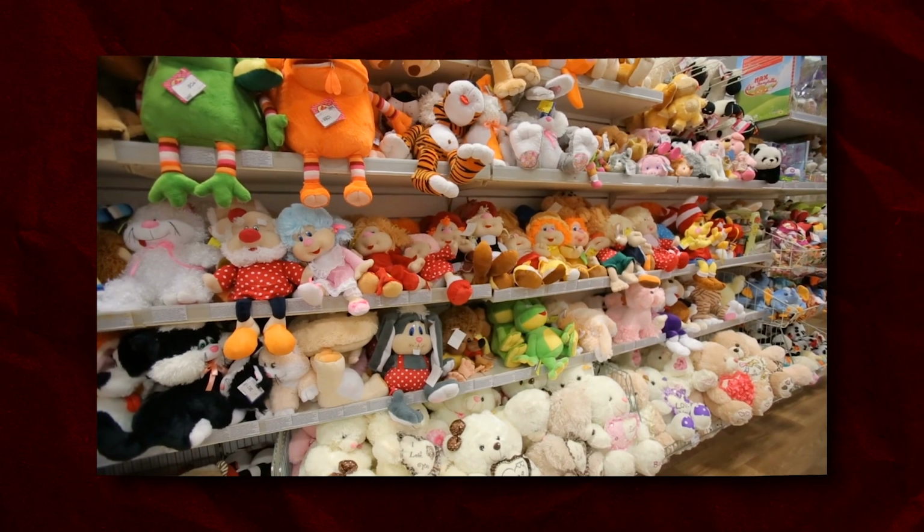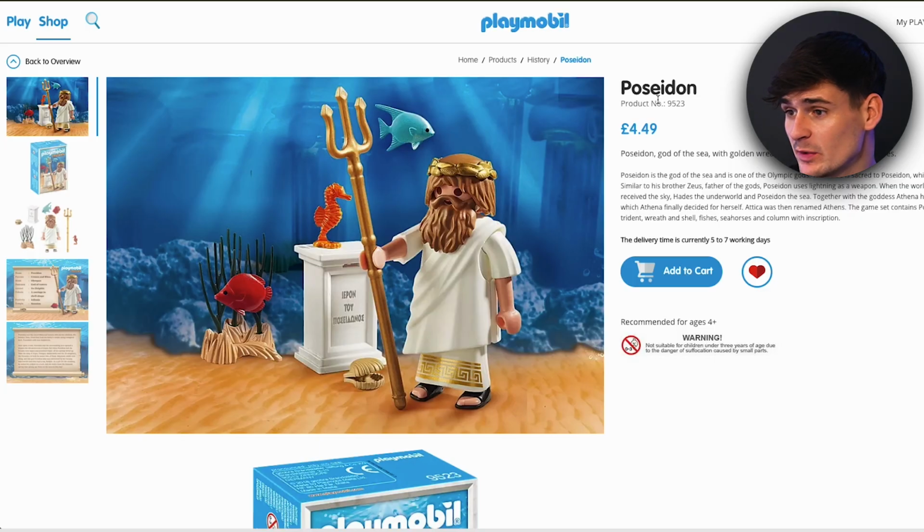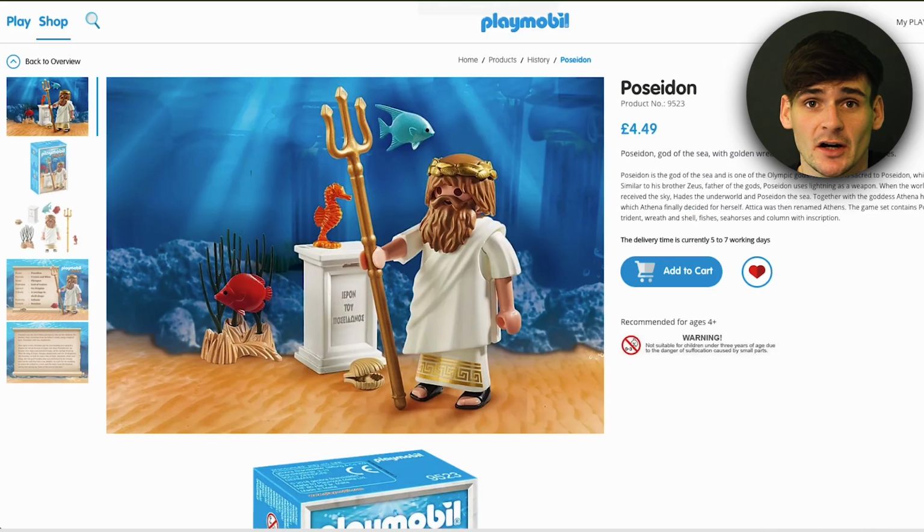And as you can imagine, toys, Playmobil, very, very popular on Amazon. So I'll show you an actual live deal, and this product here we can buy for £4.99. It sells on Amazon for £10.73, so over double the price. Hopefully you can see the theme here.